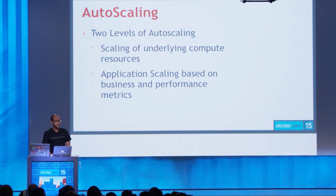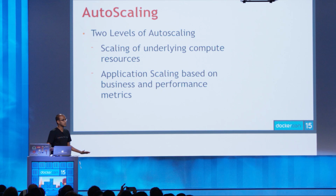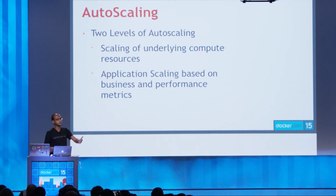Auto-scaling is pretty important to us. We do two levels of auto-scaling. We can scale the underlying compute nodes on top of which containers run. So the more users are running on Titan, we scale out. We don't run with a large enough fleet that we are wasting resources. We always try to utilize the most amount of resources that we are getting from Amazon.